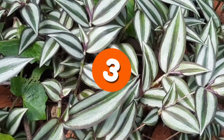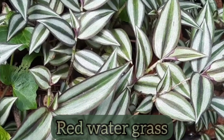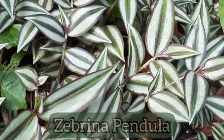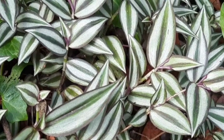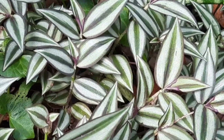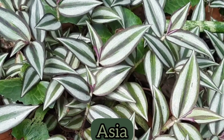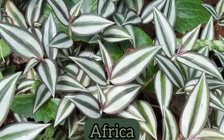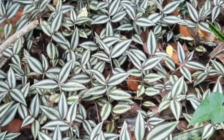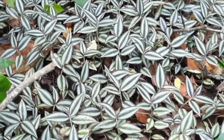This is the third plant that we'll be looking at today, and it is commonly referred to as red watergrass in Jamaica. Scientifically, it was formerly known as Zebrina pendula, but now it is called Tradescantia zebrina. This plant can be found growing all over the world in places like the Americas, Asia, Africa, Australia, and Oceania. Here in Jamaica, it grows organically and wildly in backyards and in other green spaces.